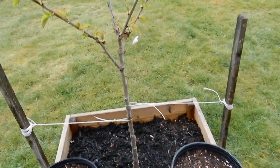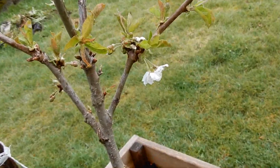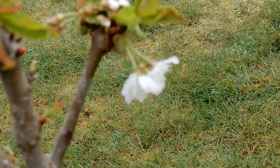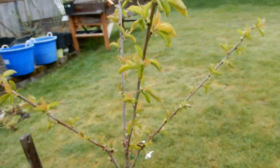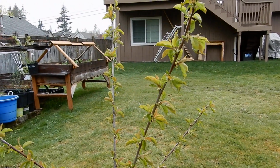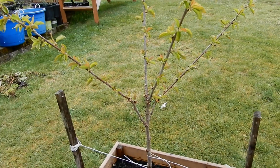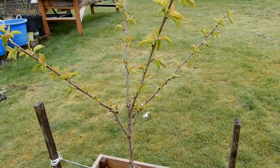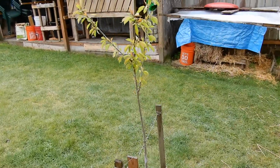And my cherry blossoms are starting to pop out. That's a good sign. I'll be eating some delicious cherries this year. They're one of my favorites. On the east side of the state, they got cherry orchards. We go there every year, get about 10 pounds or so. They're delicious.